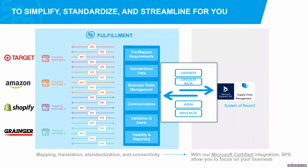Now, SPS has built a better path. In our network approach, we actually do 2-stage mapping, whereby we put in all of the requirements in our network, build that set of maps out once, and then once it's in our network, basically deploy our network to your deployment of Dynamics. And so by order type or by document type, we're going to get an integration, in this case, orders in, PO acknowledgements out, ASNs out, invoices, etc. SPS actually has over 50 pre-built connections.